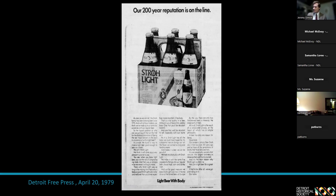And this advertisement from the Free Press explains why, and I'll read to you part of it here. Quote, it says, "As near as we can tell, the Stroh family has been brewing beer since 1775. And with all due modesty, we think we've made quite the name for ourselves with our regular beer. So the logical question is, why are we putting all that on the line for the dubious distinction of being the last major brewer in the country to come out with a light beer? It's simple. We found a way to make light beer good enough to bear our name. We call it Stroh Light," end quote.